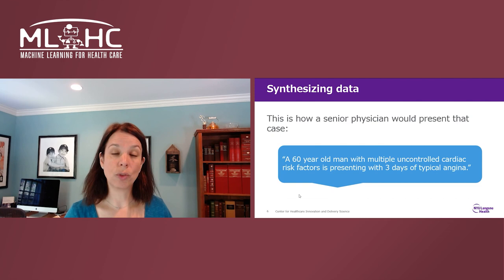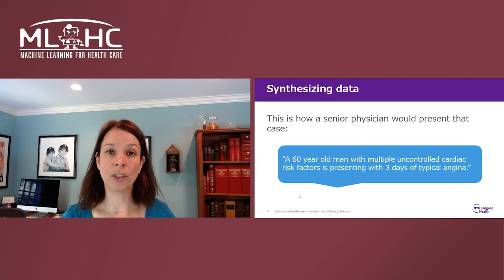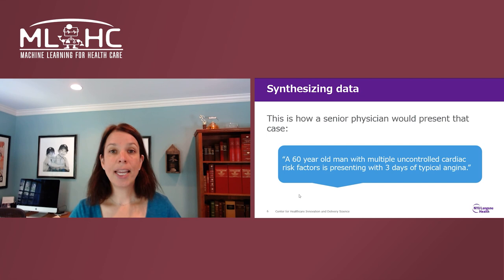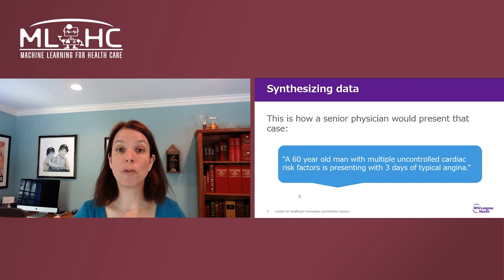Whereas a senior physician will take that same patient and will say, this is a 60-year-old man with multiple uncontrolled cardiac risk factors who's presenting with 3 days of typical angina. So what has the physician done here? She or he has taken all of these facts, the diabetes, the high blood pressure, the high cholesterol, and has said for this patient, it's not so important exactly what the risk factors are. The reason I care about the hypertension and the diabetes and the high cholesterol is because all of those raise my concern for the likelihood of severe cardiac disease. And you notice I didn't even mention the gout and the prostate and the whatever, because they don't matter. For this patient, those are red herrings.